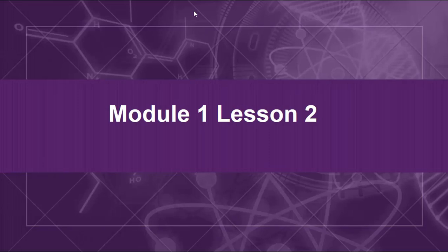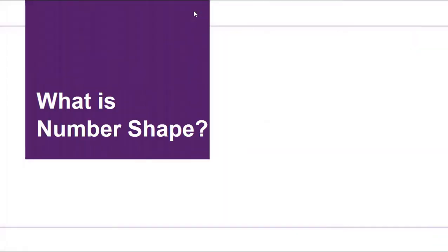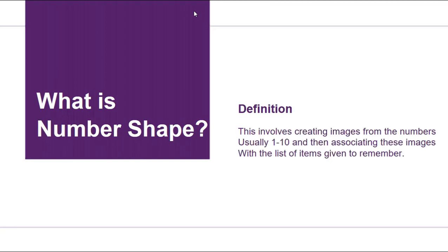Welcome to Module 1, Lesson 2, the Number Shape Memory System. So, let us define what is the Number Shape Memory System. The Number Shape Memory System involves creating images from the number, usually 1 to 10, and then associating these images with a list of items that you've been given.